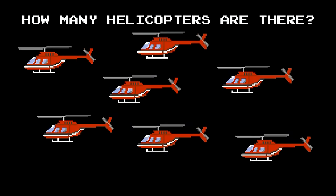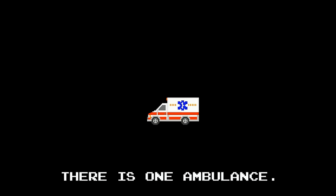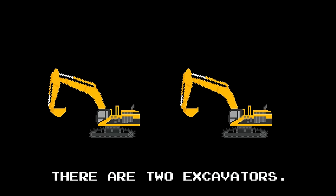How many helicopters are there? 1, 2, 3, 4, 5, 6, 7. There are 7 helicopters. How many ambulances are there? 1. There is 1 ambulance. How many excavators are there? 1, 2. There are 2 excavators.